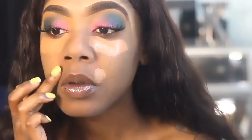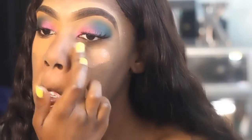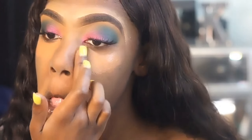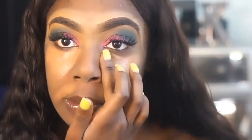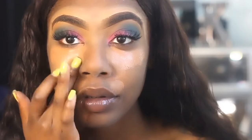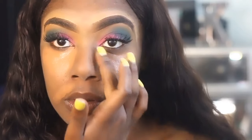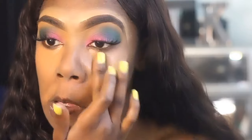Oh yeah, and I'm trying to get rid of my mustache, so I tried to put some concealer on that to hide it, but yeah, it didn't work, so it was time to get a wax, sis. But I apply that concealer, dab it out onto my skin, basically blend it into my skin with my fingertip, prepping it for the next step that I'm about to do right now.